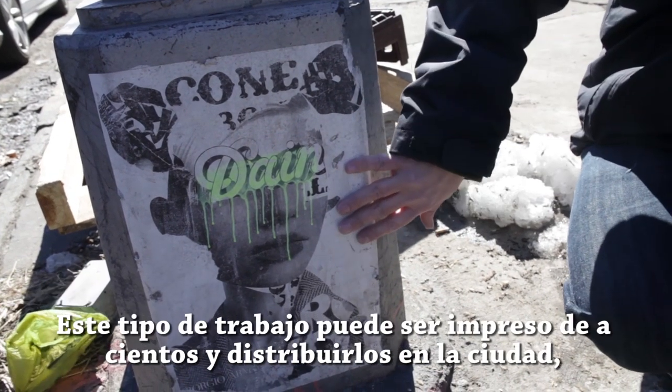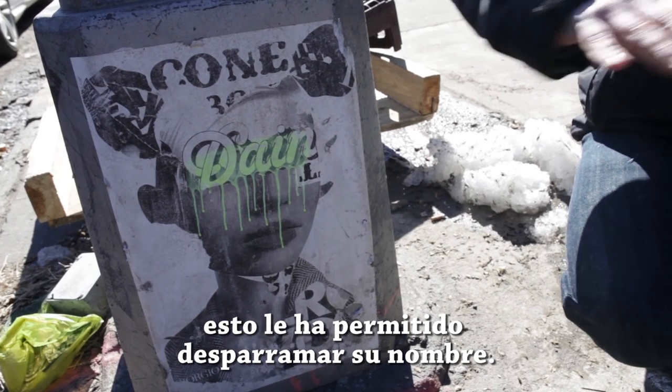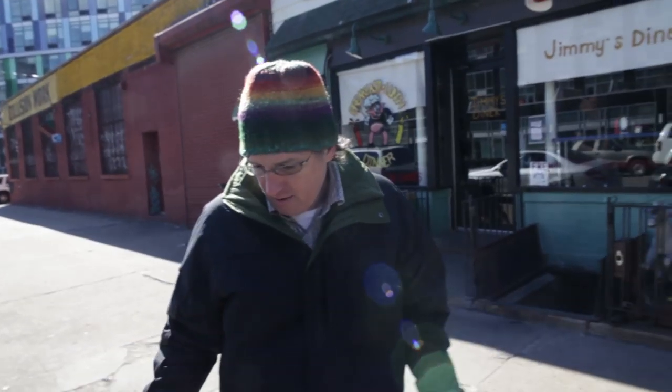And this is something like a light post where he'll print hundreds of these and just put them up, the same image. So it's a way that he's able to get his name out en masse.